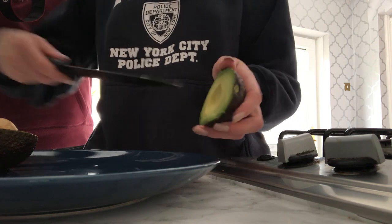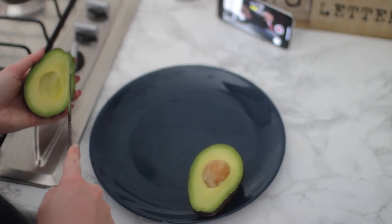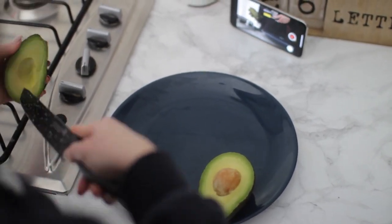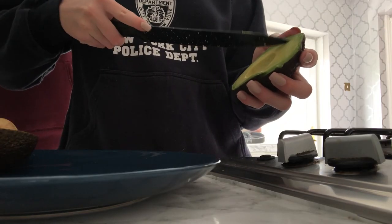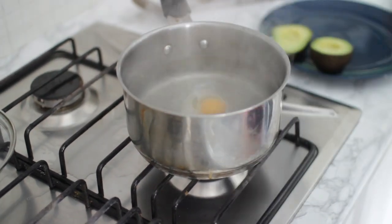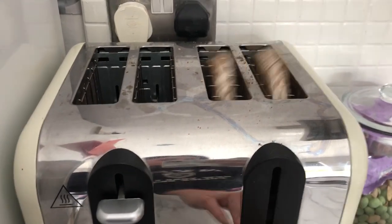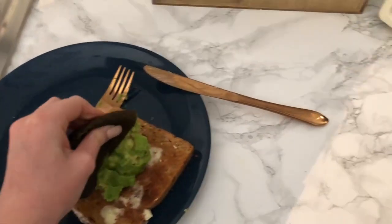What I like to do to get it out is I just make lines in it, I guess, kind of like a weave. And this just makes it really easy to slide out. Just like that. Make them into little cubes, and then you can just squeeze it and it will pull out. It'll be really easy. Now I'm just putting my toast in for like 4 minutes. Okay, got my smushed avocado and I literally just squeeze it and it all just pops out.